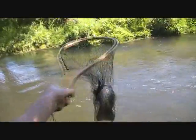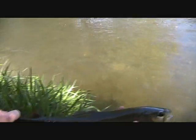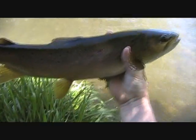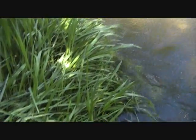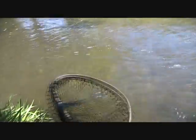Got him. Primo. There you go, little buddy. I wasn't expecting that on Saturday morning, were ya? Okay, get him in the water until I get myself sorted here. Yeah, 2.5 to 2.75. Okay. And that was fun.